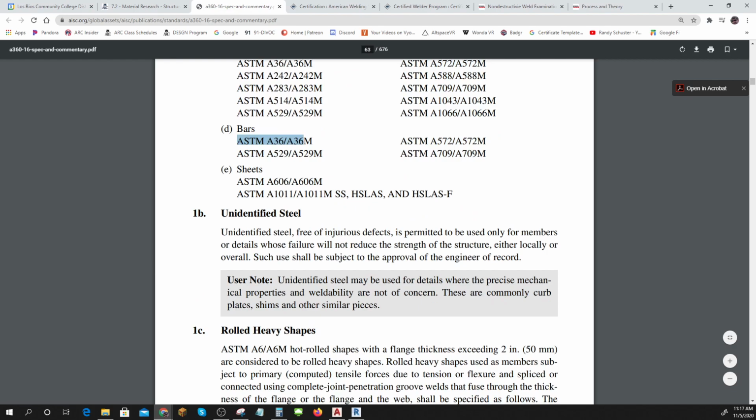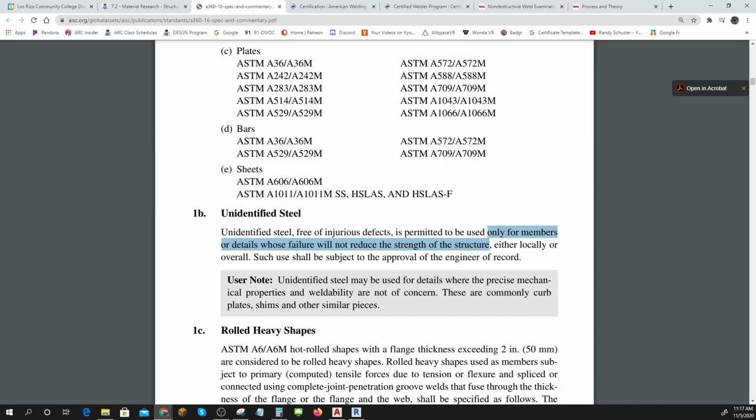Unidentified steel can be used only for members whose failure will not reduce the strength of the structure. In other words, things that are there just for the look. That's all. Or approval of the engineer of record.